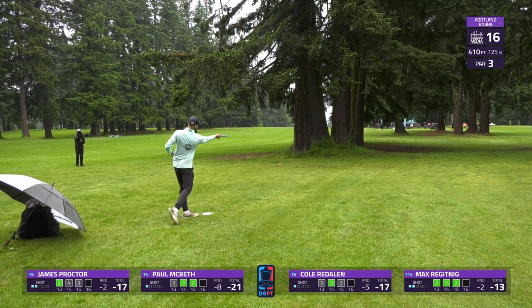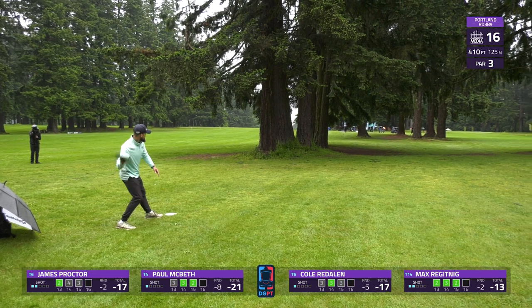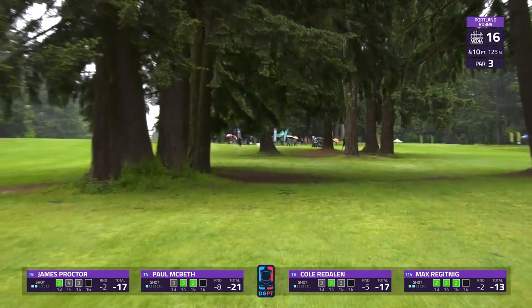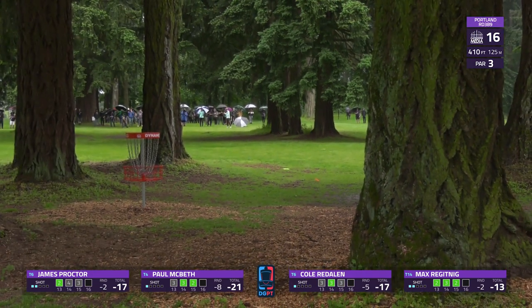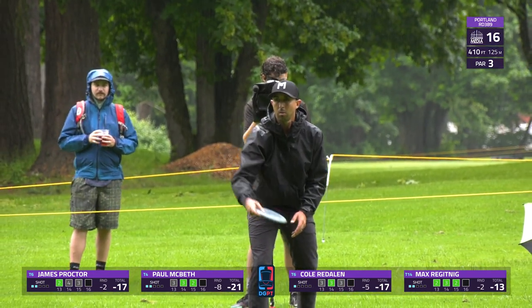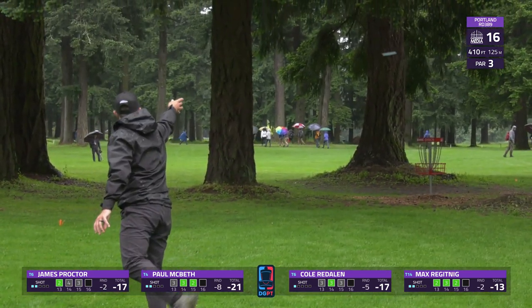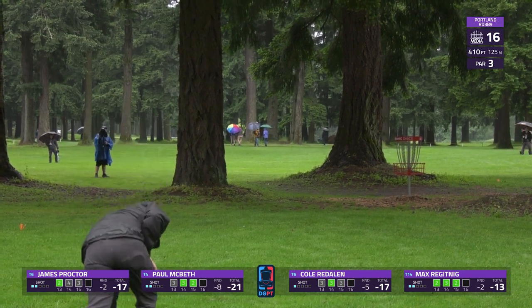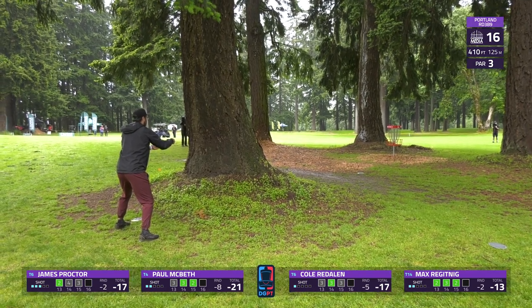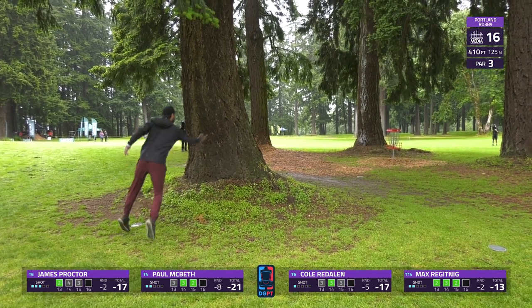This is Max, who also found himself getting caught up off the tee here, has a long approach ahead of him. Looks like that catches a couple of branches and comes up just short of what he was looking for. Get over to McBeth here. Just short on the putt. But again, keeping his card clean more than likely, if he can get in that par.